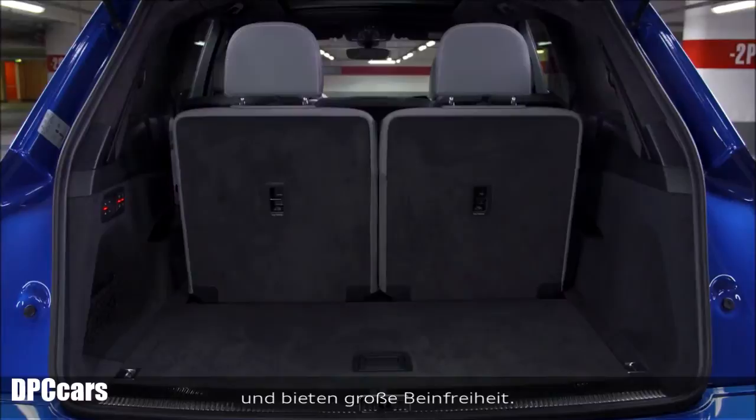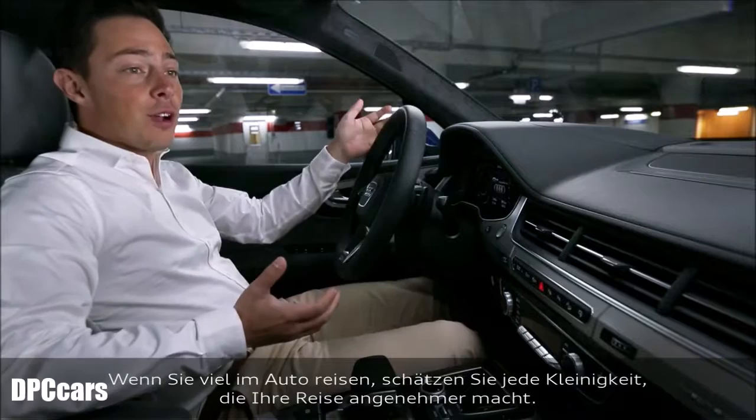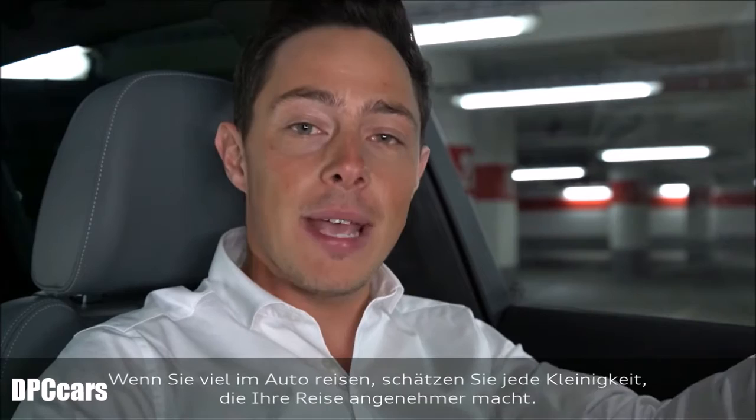The Q7 is high quality, comfortable and elegant. Now, if you travel in the car as much as I do, you'll probably appreciate every small detail that makes a journey comfortable. For this, I'd recommend ambient lighting to set the mood.